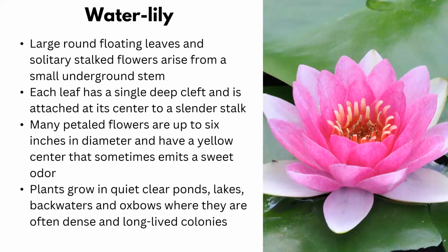They grow in really quiet, clear ponds and lakes. A lot of the time in people's backyard ponds, there's not a lot of current, there's not a lot of things happening in there, so it's a nice quiet place for these plants to grow. They're very long-lived, they can get very dense, but they can pretty much be found in any of those quiet, clear areas. Both the American lotus and the water lily grow from rhizomes, and they have tons of different colors. So it's kind of hard sometimes to tell them apart, but there are some distinguishing features.